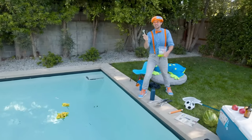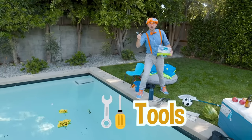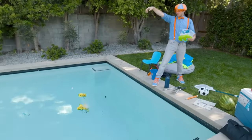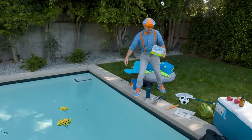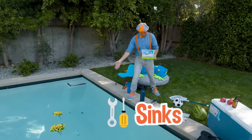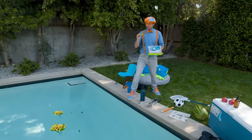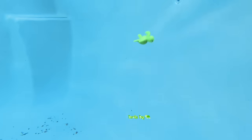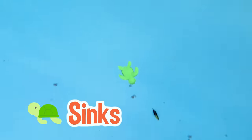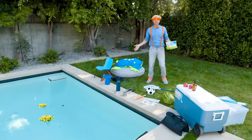Bet you know what these are gonna do. Yeah, the tools, the screwdriver, and the pliers. Yep, they went all the way down to the bottom. That means they sink. Oh, let's see, let's take some of these toys. Oh, a little turtle. Whee! Oh, that one sinks as well. Bye-bye.